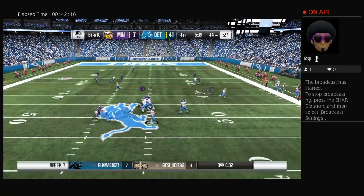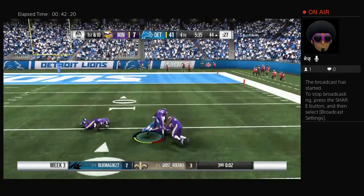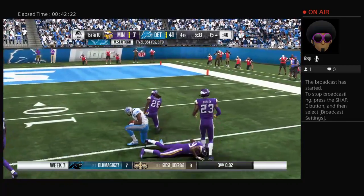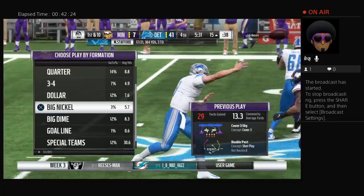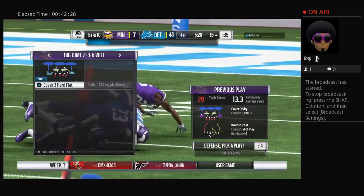On first down, Stafford here. Throwing right, and that's complete. And they're going to be set up down around the 15-yard line. He got 29 yards that time.